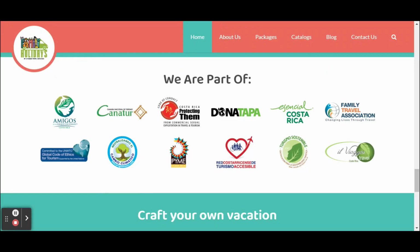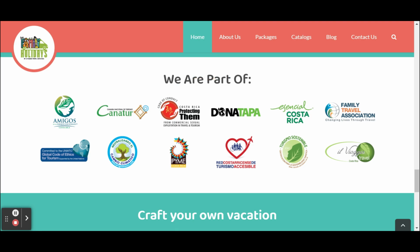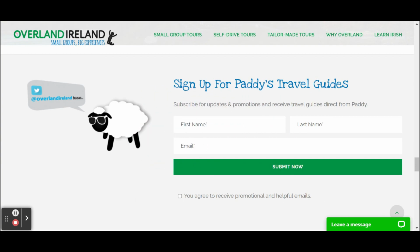Prove that you are a stable company or a sustainable company are the associations that you are associated with or the certifications that you got. And Costa Rica Family Holidays is doing that here in an excellent way. And sell with call to actions, leave a message, but also to sign up for your newsletter and give a reason why people should sign up to get extra promotions, to get extra insight, etc.